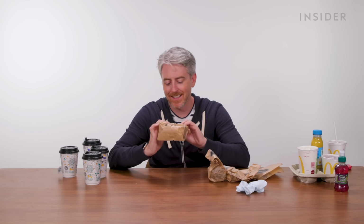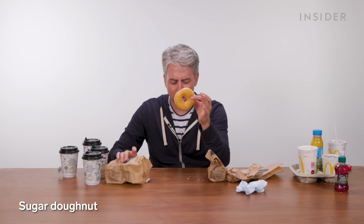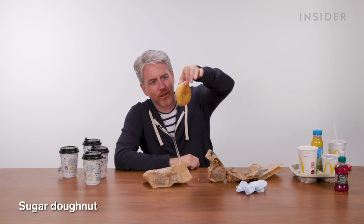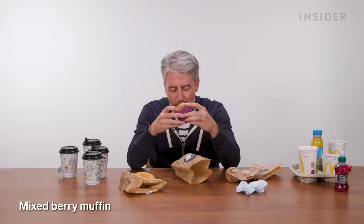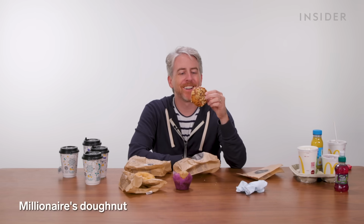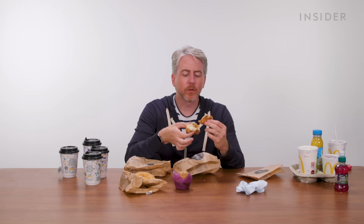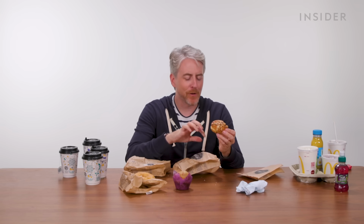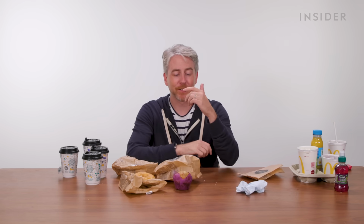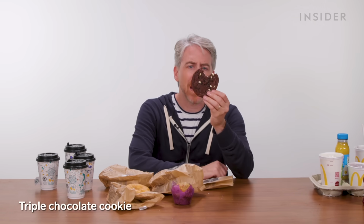Okay, we got the McCafe snacks. First up, oh, a donut. Hey, who doesn't like a donut? Ooh, yo! This one is covered in sugar. Look at that. Muffin, berry muffin. A millionaire's donut, huh? Ooh, with the cream inside? It is pretty decadent. I don't know if I feel like a millionaire. I don't think millionaires are eating those, I'm gonna be honest with you. Oh, hell yeah. Yep, that's a good cookie.